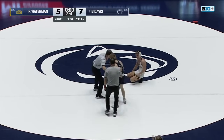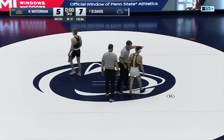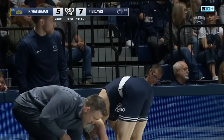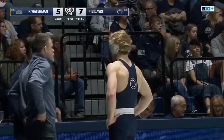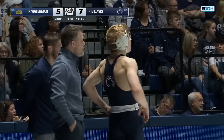Being able for Davis to get through the takedown, get in on the deep double, and then somehow get it stuffed, reverse, shuffle back, and the fireworks in the last 20 seconds have me stunned. Davis was probably 1% off, maybe an inch off of a takedown for himself, and then Waterman probably even closer to a takedown, or arguably got one to win.